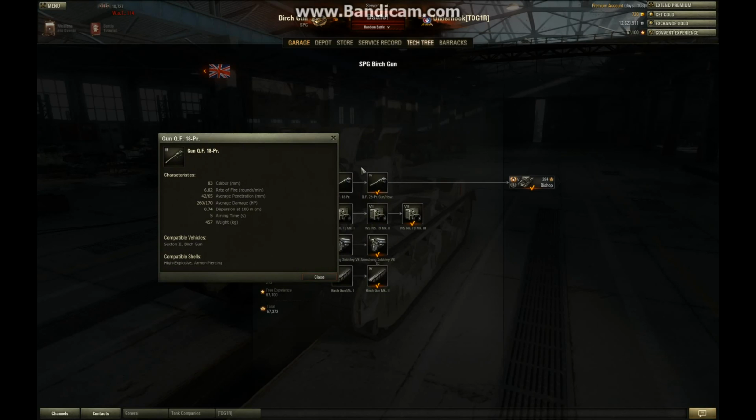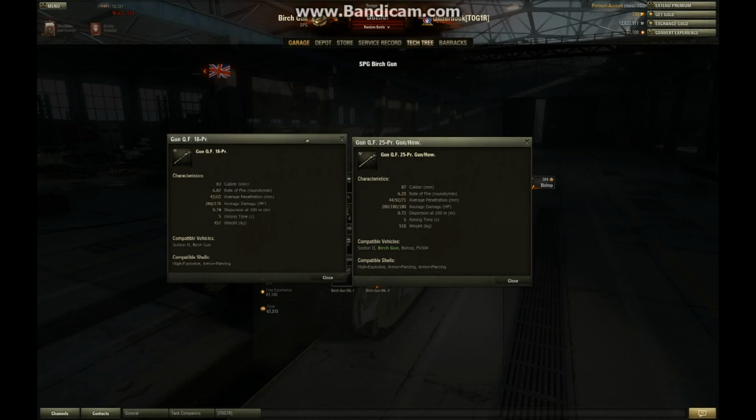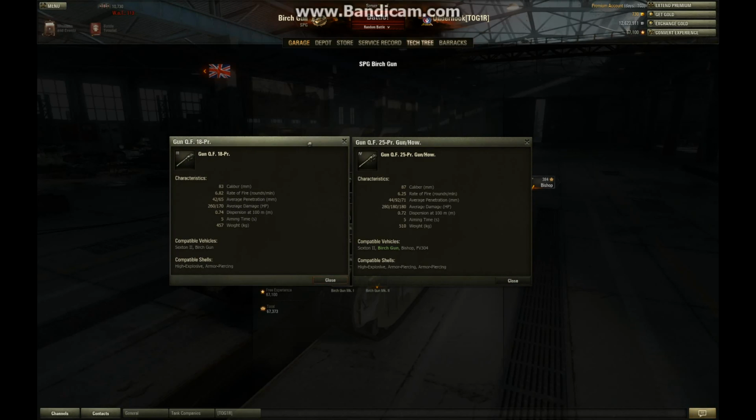I ended up bypassing that by buying the enhanced suspension, which I've still got fitted to the tank, although it's not a very good upgrade for this tank. I just did it so I could get the gun straight away. You can see here the 18 pounder and the 25 pounder. The 18 pounder high explosive does 42 pen with 260 damage, and that compares to the high explosive on the 25 pounder of 44 pen, a little bit more pen, and 280 damage, a little bit more damage.